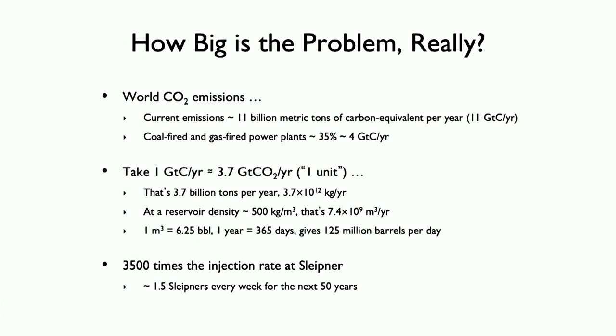So if we think of forecasting, or if we allow ourselves, say, 50 years to deploy this technology, that means that we have to put in place 3,500 Sleipners, and in 50 years, that's 2,500 weeks. So we need to deploy about 1 to 2 Sleipners per week. But we've deployed 1 in 3 decades, right? So that's the good news. The bad news is that that's just to solve 10% of the problem, right? That's 1 gigaton of carbon instead of 11 or 12. Okay.